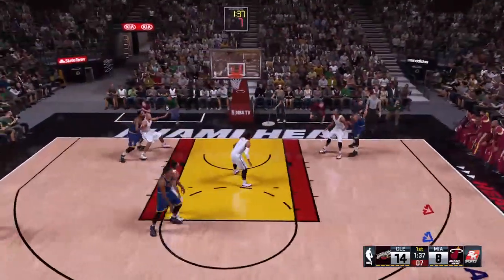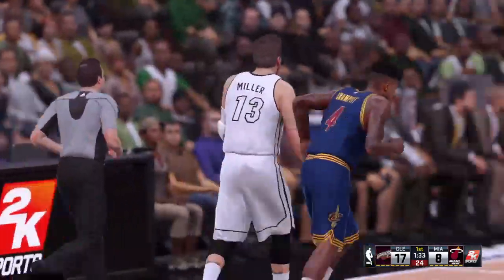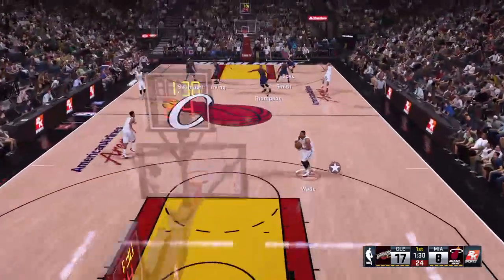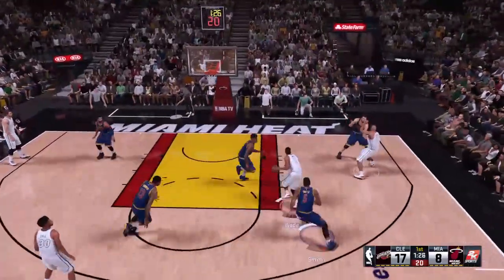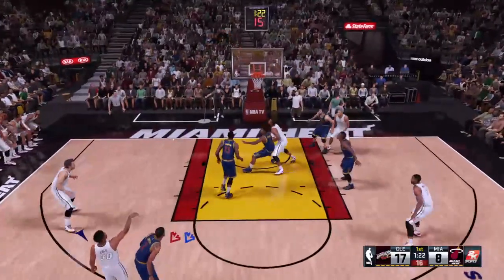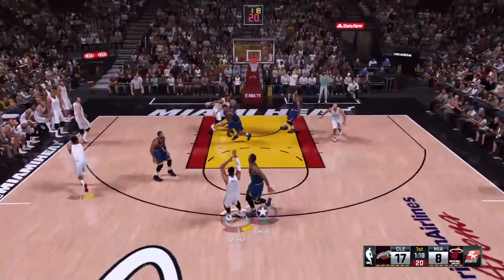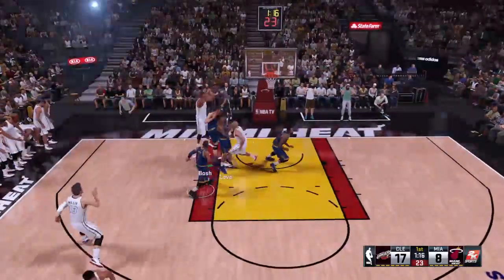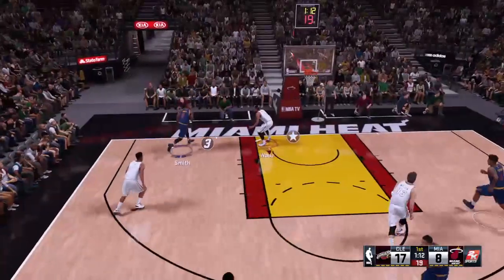Shumpert gets a wide-open look. It's good. The assist that time from Smith. And already we've got a very lopsided edge on the boards for them. Yeah, +5. As you mentioned, that didn't take very long, did it? Wade drives in. Miller kicks to Cole. Bosh dishes to Battier. The shot by Wade, wide open. Another miss by Wade. The Cavaliers leading by 9.